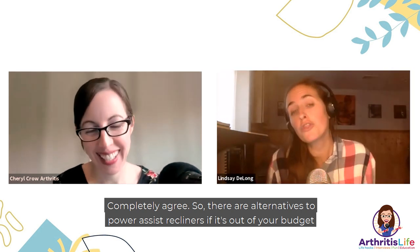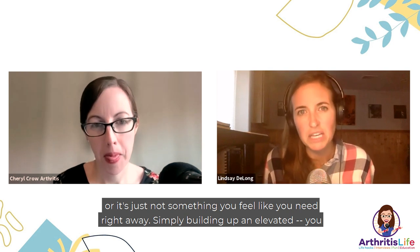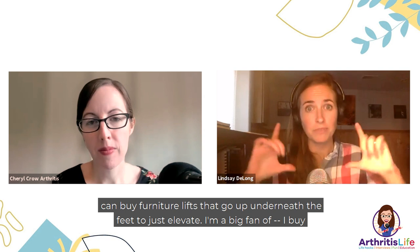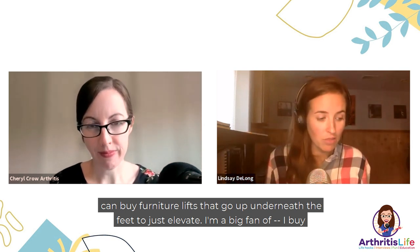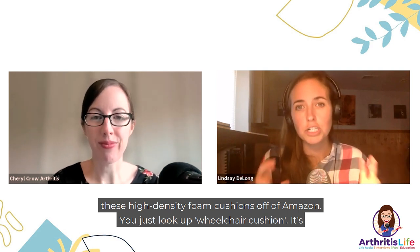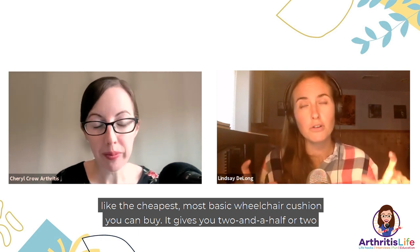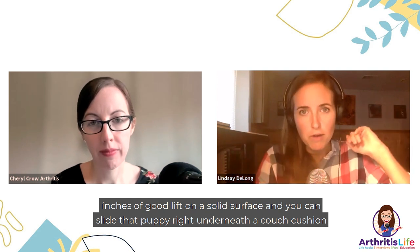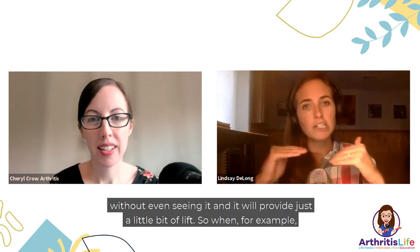So there are alternatives to a power assist recliner if it's out of your budget or it's just not something you feel like you need right away. Simply building up an elevated seat, you can buy furniture lifts that go up underneath the feet to just elevate. I'm a big fan of these high density foam cushions I buy off of Amazon. You just look up wheelchair cushion. It's the cheapest, most basic wheelchair cushion you can buy. It gets you 2.5 or 2 inches of good lift on a solid surface. And you can slide that puppy right underneath a couch cushion without even seeing it. And it will provide just a little bit of lift.